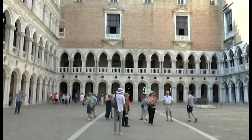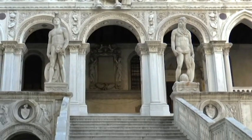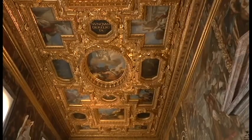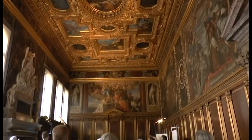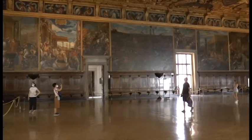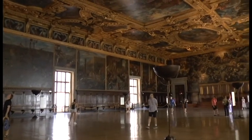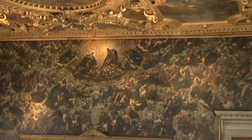We are in the courtyard of the palace. Those are the statues of Mars and Neptune at the top of the staircase of the giants. Going up the stairs into the palace, where stunning artwork surrounds you. This is the council chamber. This is the hall of the Council of Ten. This large room, the chamber of the Great Council, had to accommodate up to 1,800 noblemen. This wall has the largest oil painting in the world, Paradise by Tintoretto.